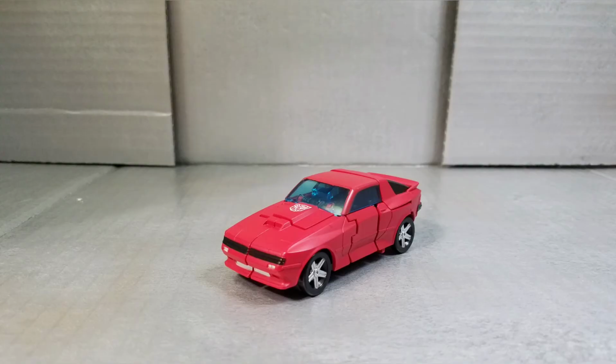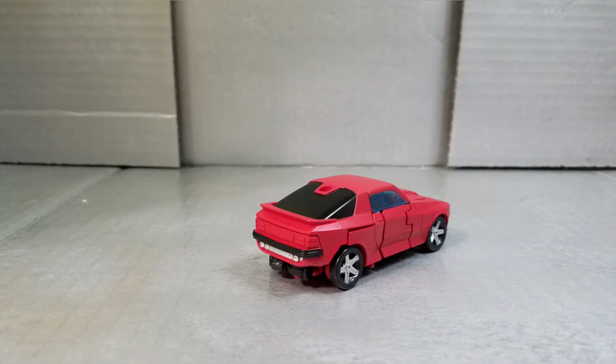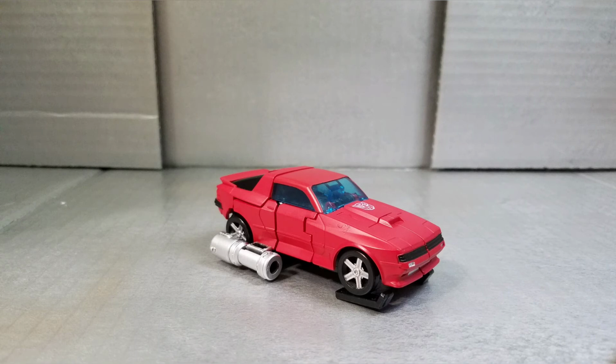And here is Cliffjumper in his vehicle mode. Cute, small, red, and feels great. And while this isn't an officially licensed vehicle, it does resemble the car Cliffjumper turned into on the G1 cartoon. And you can even reference a scene from the cartoon again.